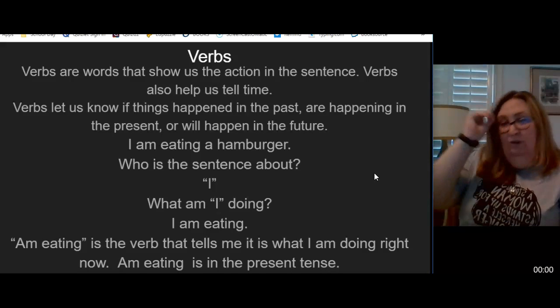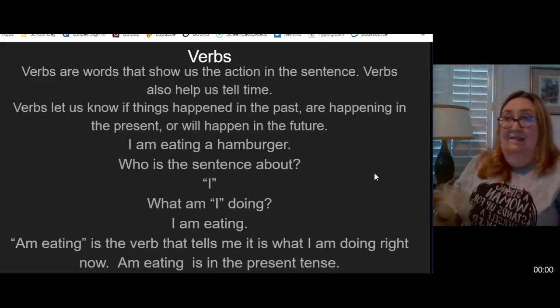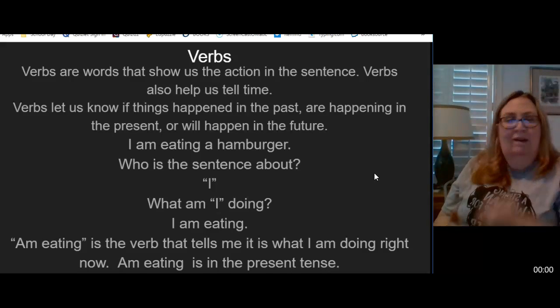Right at this very moment, you are listening to a video. Listening is in the present tense. The person sitting next to you, she listens to the video too. So listens would be in the present tense. It's happening right this second.